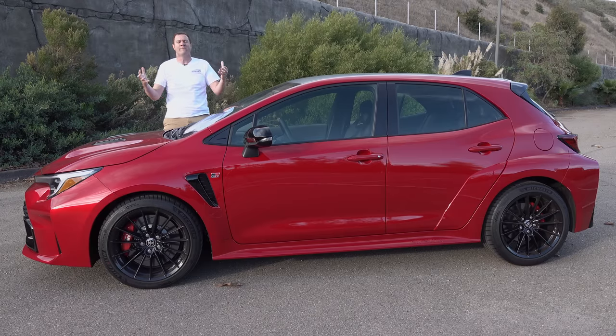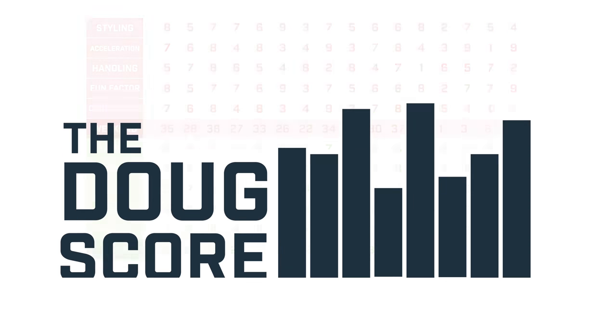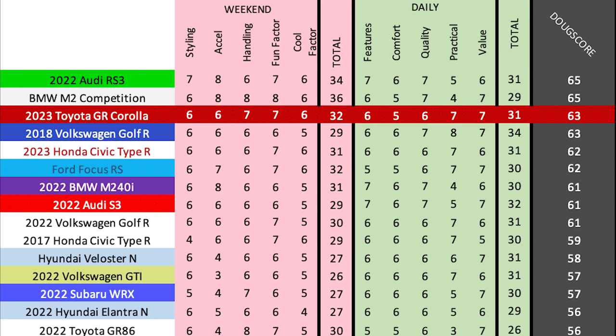Anyway, now it's time to give the GR Corolla a DougScore. And the DougScore is here, 63 out of 100, which is a huge score that ties the GR Corolla with the current supreme reigning hot hatchback, the outgoing Volkswagen Golf R. It also means the GR Corolla beats out the new Golf R and the new Civic Type R, and I think that's right. The GR Corolla is more fun than both of those cars, and the DougScore is meant to be biased towards performance cars. But the GR Corolla is also compromised, with an average interior and a harsh ride. Both the Civic Type R and the Golf R are more daily drivable. The GR Corolla is just more fun.